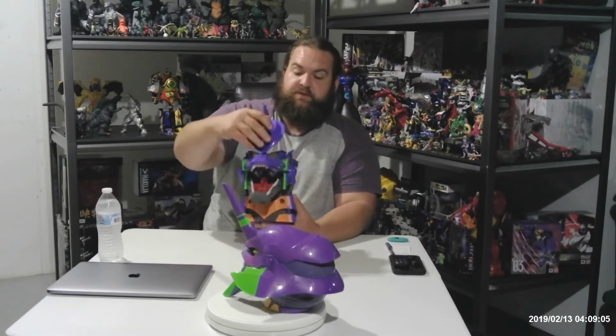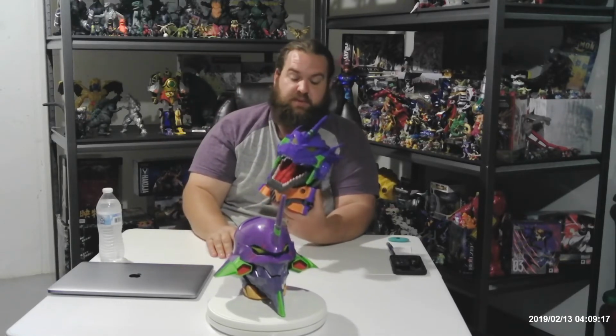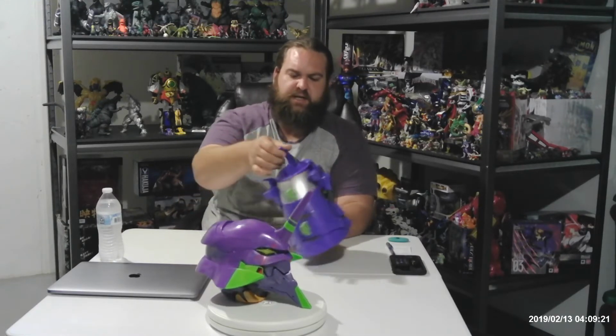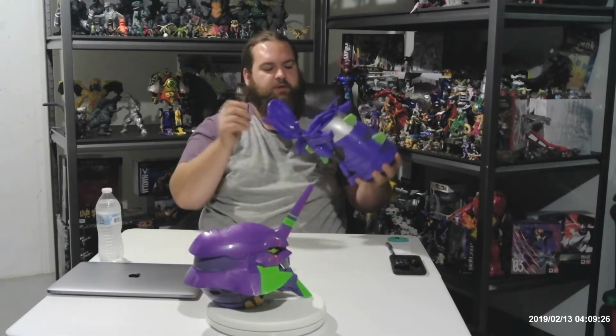I didn't buy them for the fact that they're popcorn holders. I just think that they are amazing pieces for your collection. Great centerpieces. You could put them right up on the top shelf and display around them, and I think it's amazing. It's a really great detail and everything. And again, just like the Ava Unit 1, the head opens up, you put your popcorn in there.